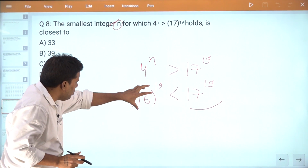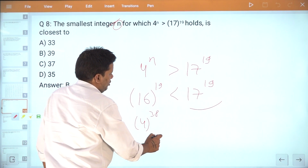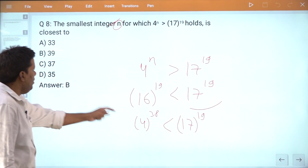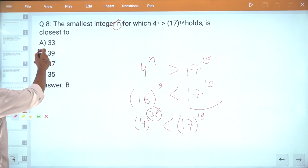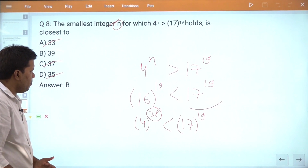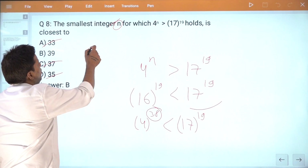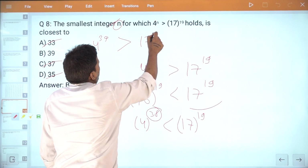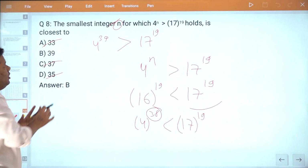So can you change this thing? You will say, okay, this becomes 4 to the power 38. This means 4 to the power 38 is also less than 17 to the power 19. So immediately you will say that n cannot be less than 38. Then you will eliminate, and you will say, okay, 39 will be the answer. But let us take this discussion one step further. Now you put 4 to the power 39, and you are saying it is greater than 17 to the power 19. You have not yet calculated how you reached 39 through options, because you eliminated the other 3.